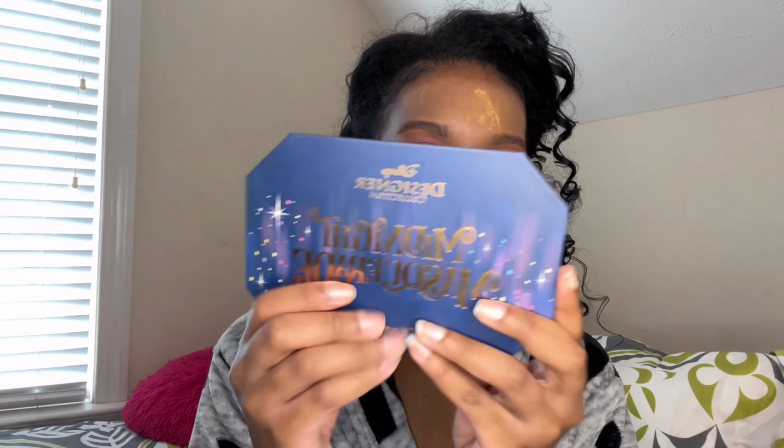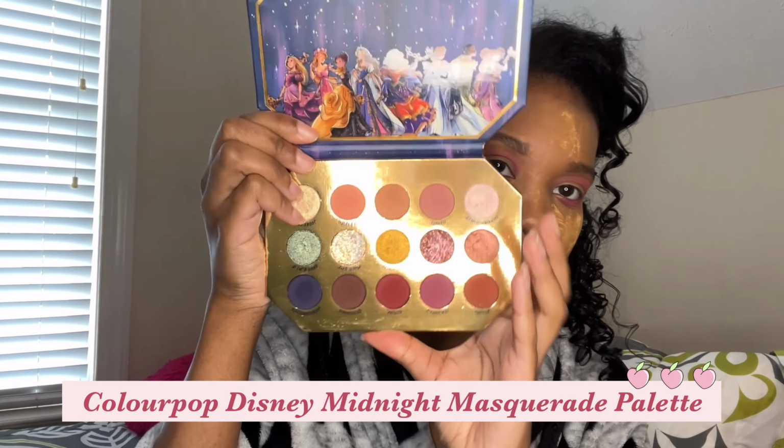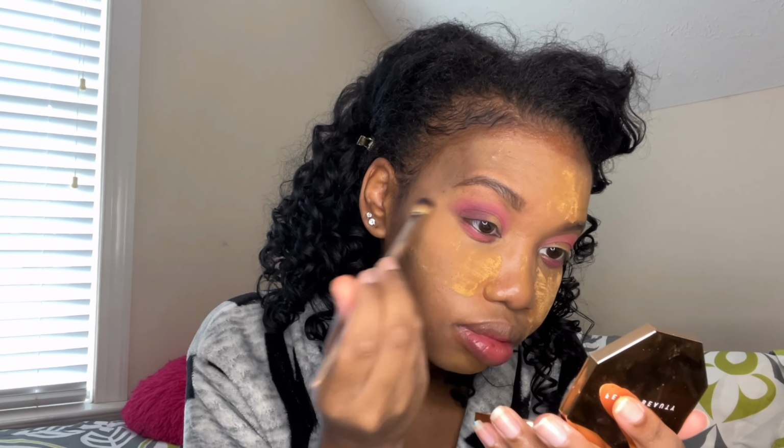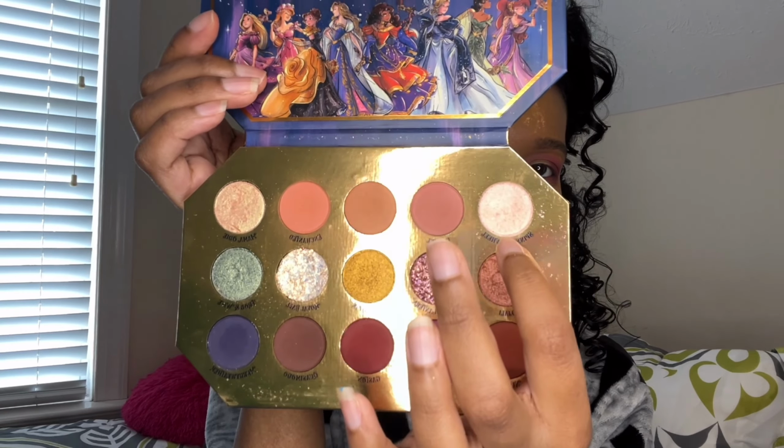And now I'm going to be using my Midnight Masquerade palette, and I'm going to be going in with this one right here. The wheel right there. I've used this one up.